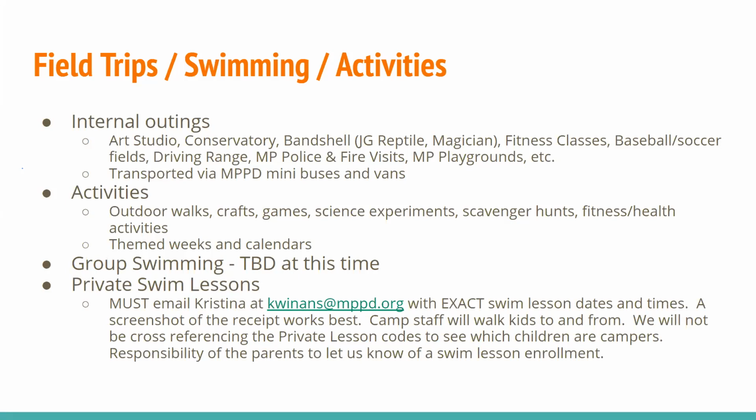We're also going to bring in the Mount Prospect Police and Fire Department to visit us. And then another big goal of ours is to try to get to as many playgrounds in Mount Prospect as possible. With that, we will be transporting the campers by our MPPD minibuses and vans.